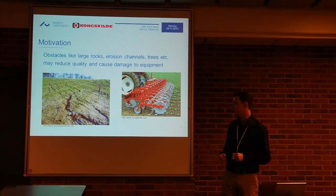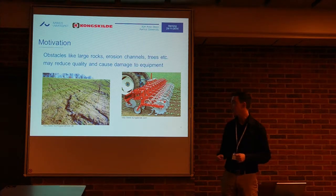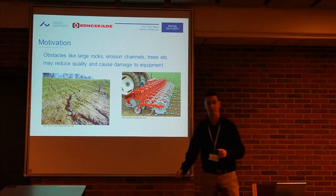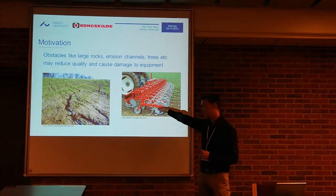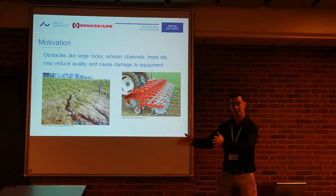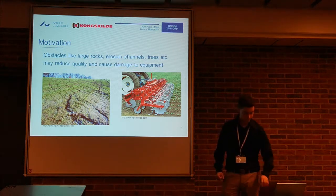Other obstacles, if you can think of wildlife as obstacles, could reduce the quality of the work that you perform in the field, but it could also damage or destroy the equipment you use. Here we see a problem that's becoming more and more frequent when the weather is changing. We see these erosion channels, and these channels could put a lot of strain on this equipment if we are unlucky in how these wheels enter this erosion channel. So if we could detect these erosion channels, then that maybe could prevent some damage on the equipment.